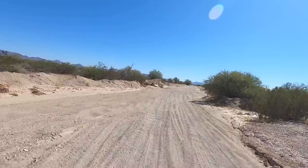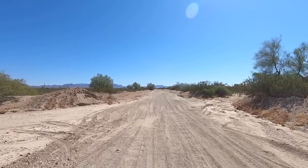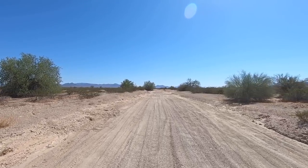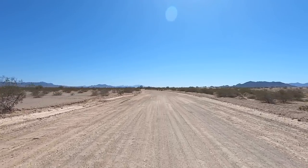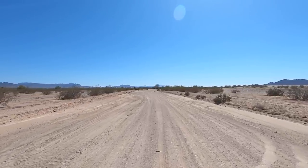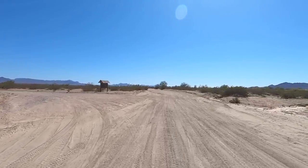Here's where I almost got the van stuck. Look how soft. I can't believe I drove the van through this. Yikes. Won't do that again. This really floods here, I bet. Then the Quartzsite golf course is on both sides here. Pretty quick, there'll be a little gate. We'll go through and we leave BLM, then we're on state trust land. And that looks like it's right here.